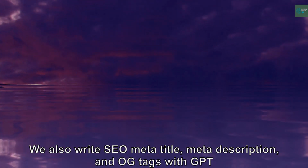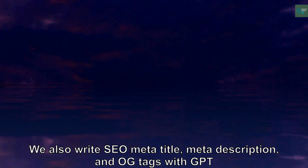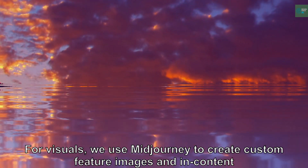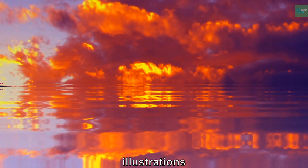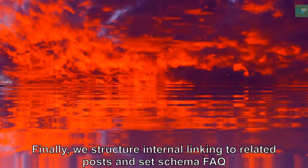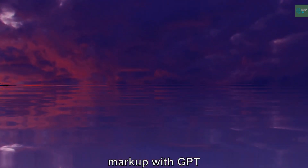We also write SEO meta title, meta description, and OG tags with GPT. For visuals, we use Midjourney to create custom feature images and in-content illustrations. Finally, we structure internal linking to related posts and set schema FAQ markup with GPT.